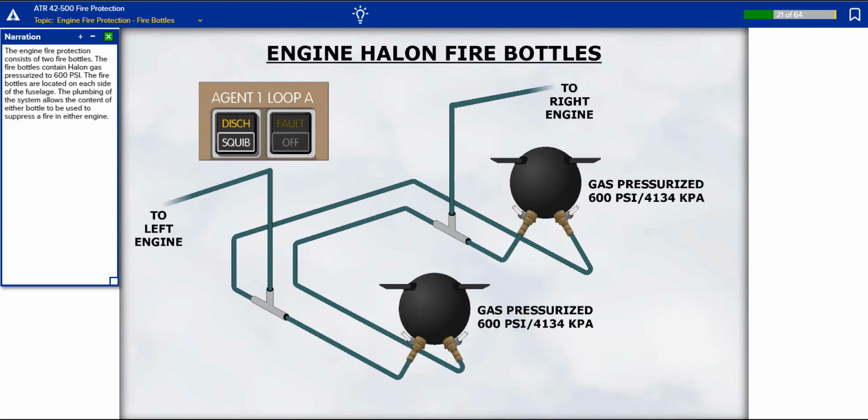The engine fire protection consists of two fire bottles. The fire bottles contain halon gas pressurized to 600 psi. The fire bottles are located on each side of the fuselage. The plumbing of the system allows the content of either bottle to be used to suppress a fire in either engine.